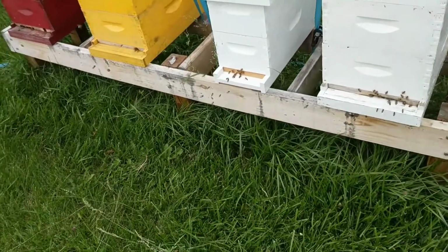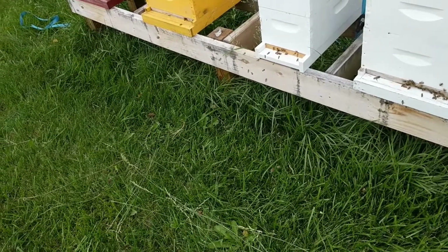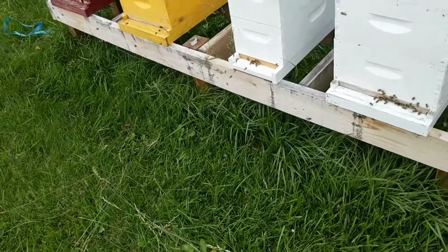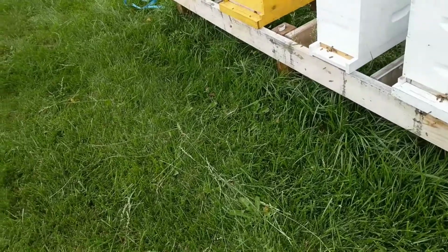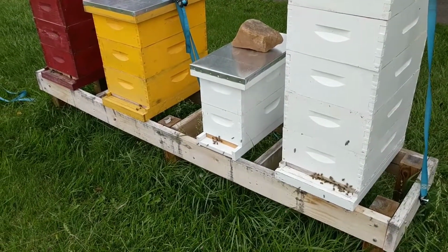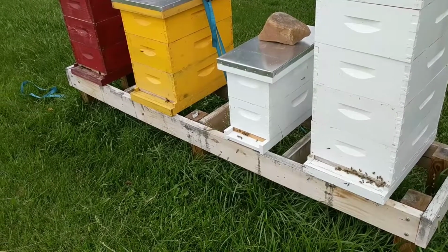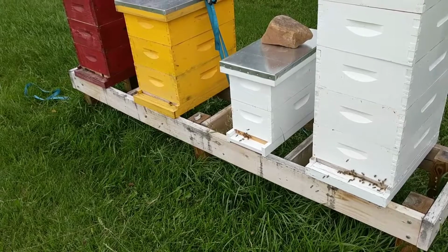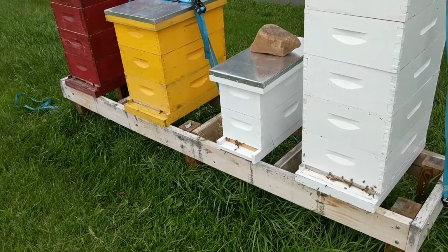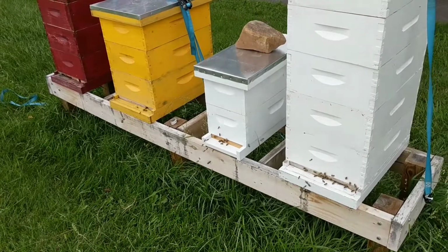The little nuke is doing well. I saw some brood in there that's not capped, just some larvae. So I closed it back up. They haven't done anything to the top of the hive yet, except clean up a couple of frames. There's a couple of frames of wax that I put in there, and a couple of just foundation frames. But she hasn't done anything up in that top box. She's stayed in that bottom box so far.